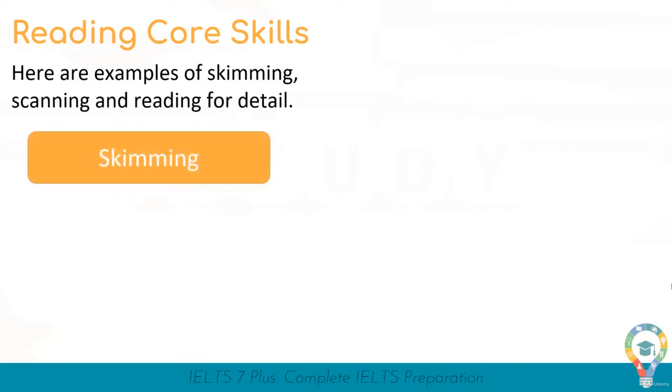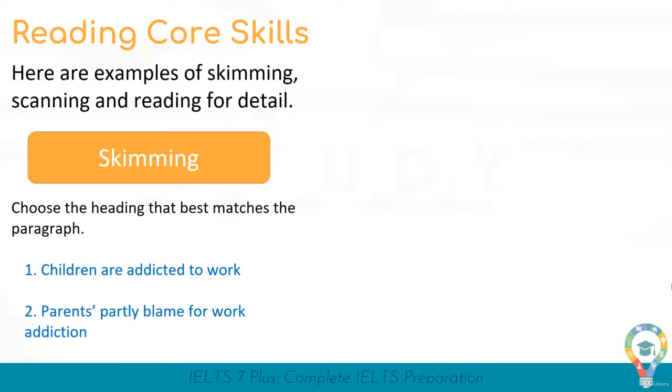Let's take a look at some examples of what skimming is. I'll show you a question where you'll need to use skimming, and it will be similar to something you could get in the IELTS reading test. I'll then show you the text. So, choose the heading that best matches the paragraph. Children are addicted to work, or parents are partly to blame for work addiction.